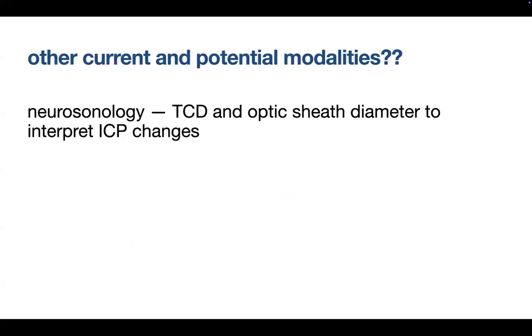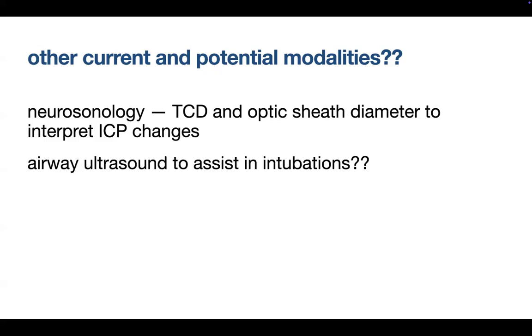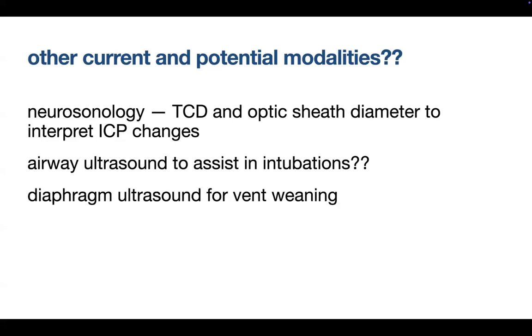And this is where some of the other ICU modalities come in. There's neurosonology, so neural ultrasound, transcranial ultrasound and optic sheath diameter to interpret ICP changes. I'm not skilled at that. It's tricky to do. I've tried the transcranial. You're basically looking at the vessels through the temporal bones, and it's tricky. This is looking to predict ICP changes, which I guess the question is, how useful is it in the setting of someone who's got an ICP monitor. Airway ultrasound to assist in intubations was kind of becoming in vogue before we all switched to video. Once we've switched to video, it's not quite as useful. There is some evidence that diaphragmatic ultrasound for vent weaning is helpful.